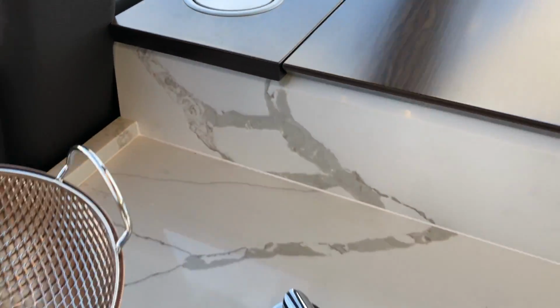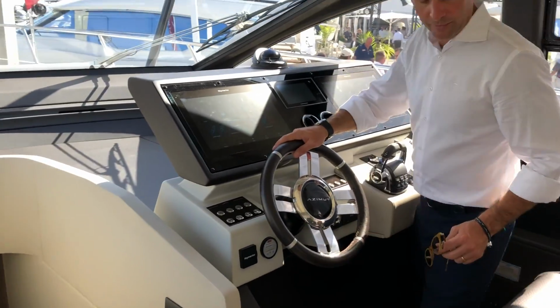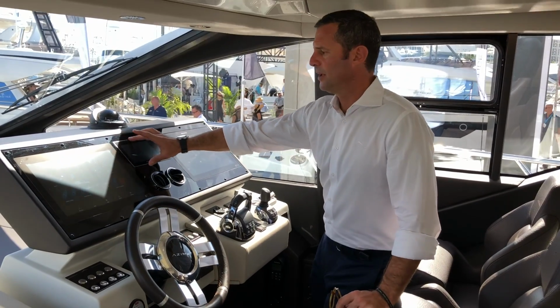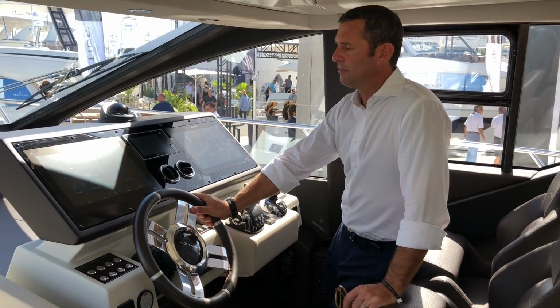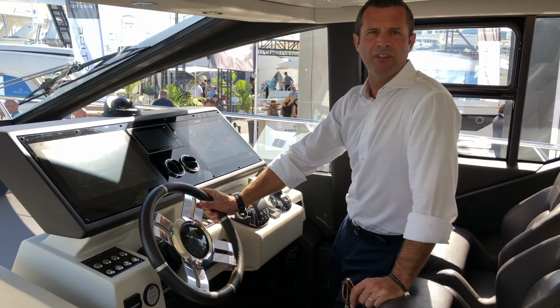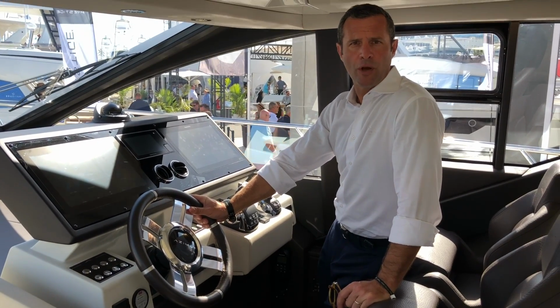Going to the helm station, this is another piece of art, we believe. One piece, flush mounted. You have your Volvo. Again, the boat, just to remind you, is a triple IPS 700 propulsion. Both 36 knots wide open, 30 knots cruising. Loaded with Seakeeper and all options.